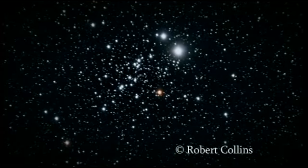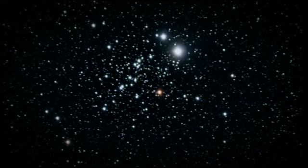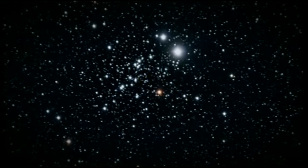Now there are two stars there, Phi 1 and Phi 2 Cassiopeiae, and if you look at it through a telescope using a fairly wide field, so a low power eyepiece, those two stars look like the eyes of an owl, or perhaps the eyes of an alien, and there's a line. Well, there's a line of stars.